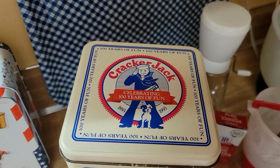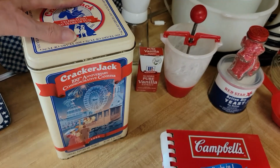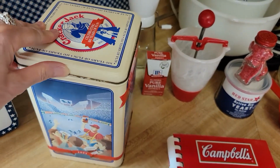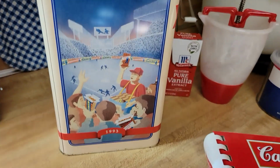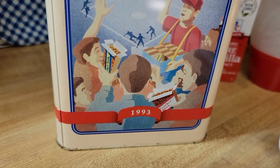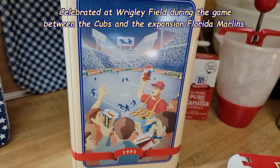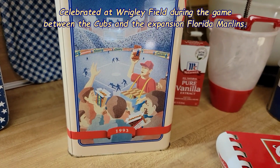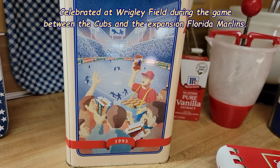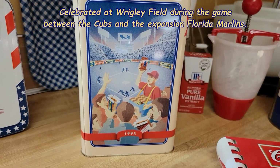Have you eaten Cracker Jacks? Do you remember as a kid getting little prizes in the box? In 1993, they had a special baseball game to also celebrate 100 years of Cracker Jacks being sold at baseball games.